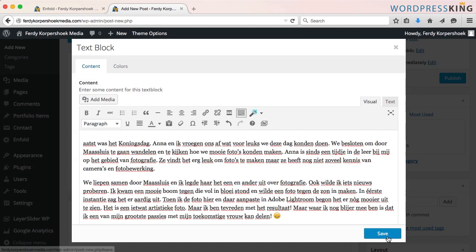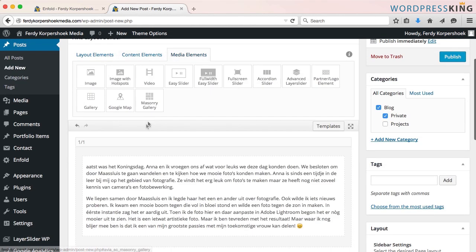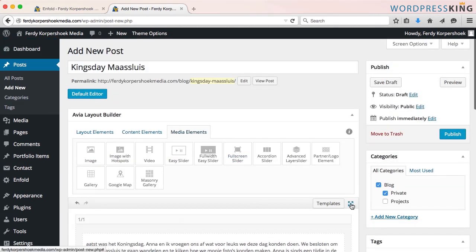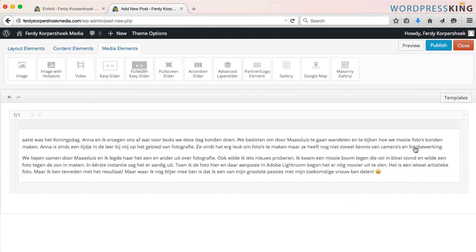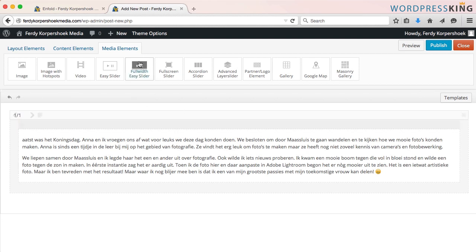I paste it over here. And what I'm going to paste is a media element. What I want to show you is that if you push this button over here with the 4 arrows, your whole page transforms to an editing page, so you have much more space to work with. If you scroll down, it's not possible yet, but then this will come along with you.